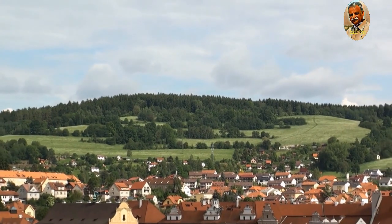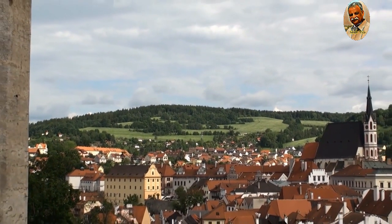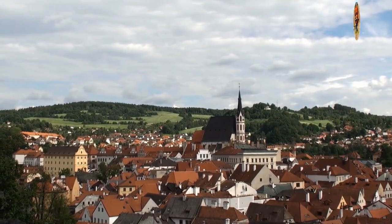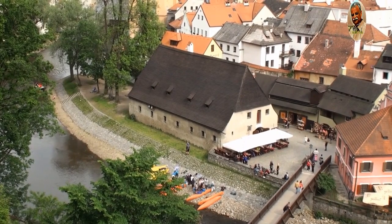The town of Český Krumlov is UNESCO protected. This town dates back to the 13th century. Archaeological evidence indicates that this area has been settled since the Stone Age.